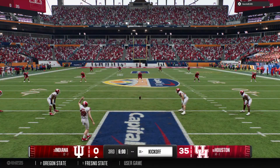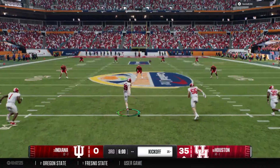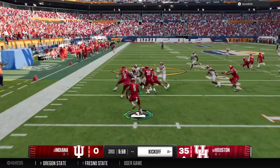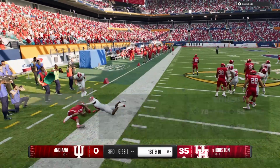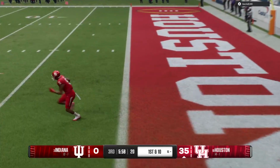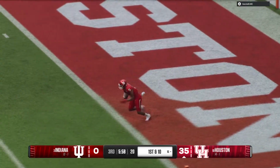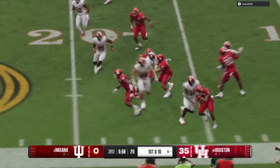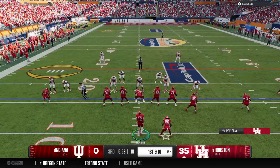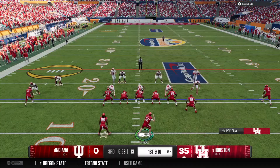And the Hoosiers will kick this away to get the second half going. Returner choosing to field this one. And the returner steps out at the 16-yard line. So the Cougars offense heads back out onto the field now. They really built momentum in this game. They've been hard to stop. Can the defense make some adjustments, come up with a stop here?